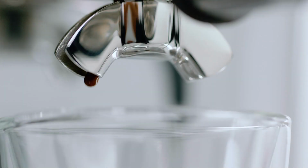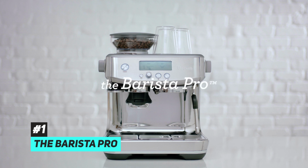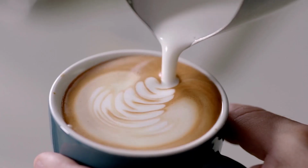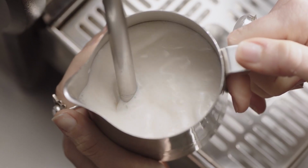So the best overall espresso machine that we came across was the Barista Pro by Breville. And if you're one of these people that's really particular, like myself, about your coffee, this is the kind of automatic espresso machine that's just for you.